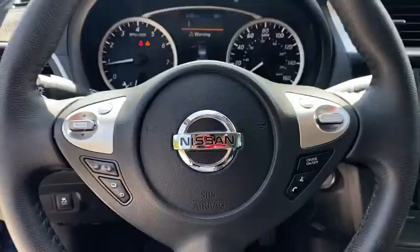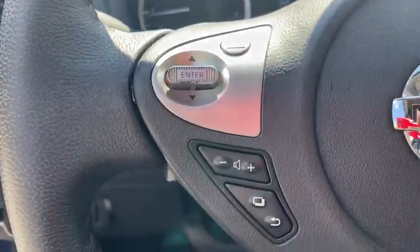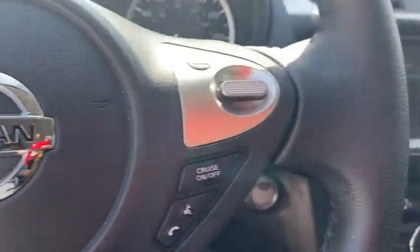This vehicle is CARFAX certified one owner and qualifies for the CARFAX buyback guarantee. Come take a test drive today.